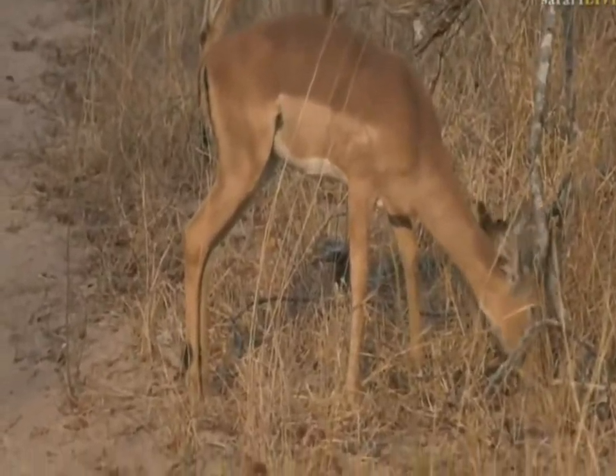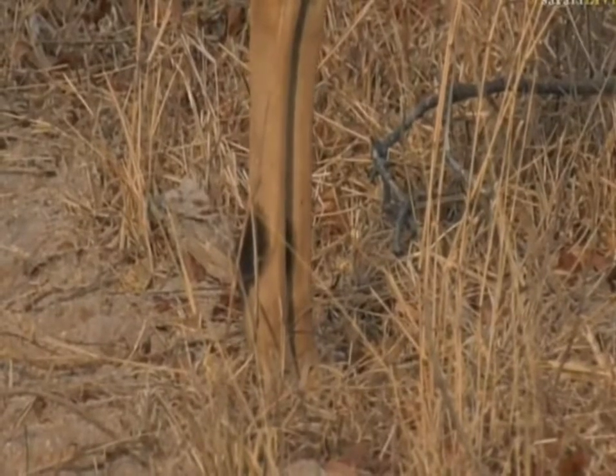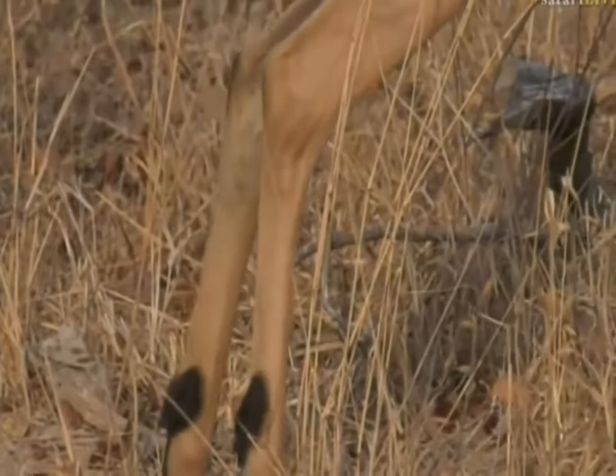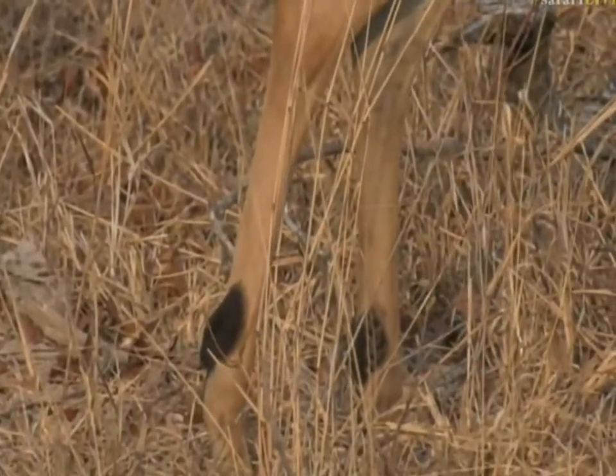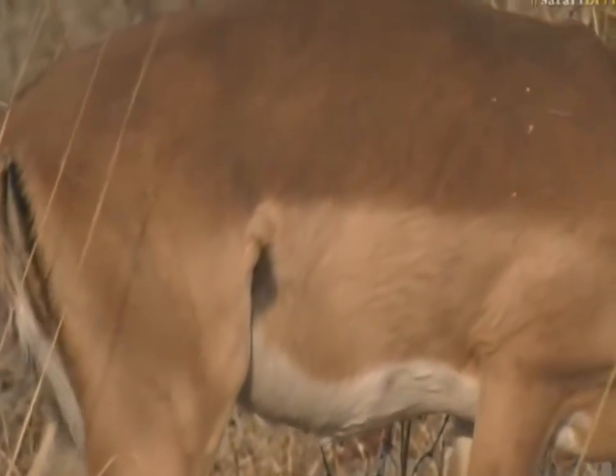So it's just because they're so common, people overlook them. But I find, actually, and in terms of even photographically, they're one of the most beautiful animals, particularly in late afternoon or early morning light, because that coat color just gets so rich with the orange tone of the light that we get here. It really is very pretty.